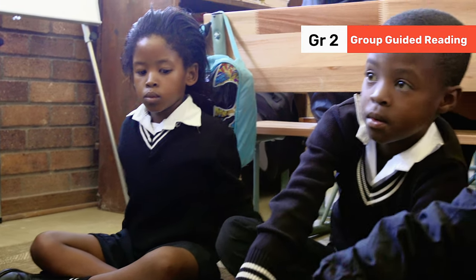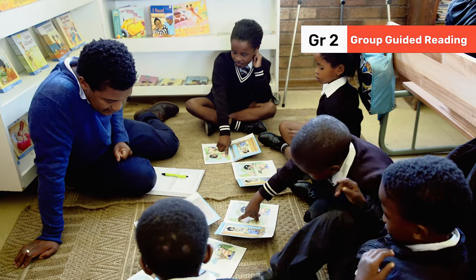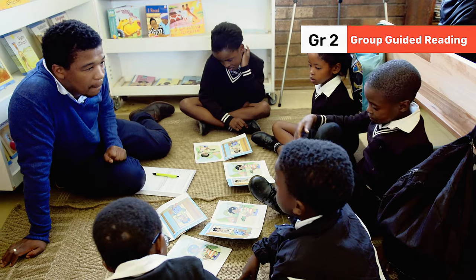Can we look at the picture? Can we point at it? Well done, it is the tree. What else can we find that has the same color?